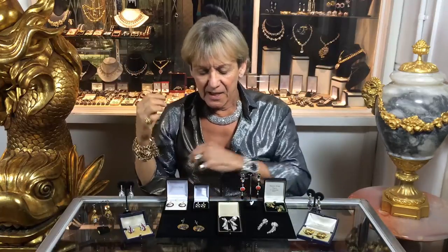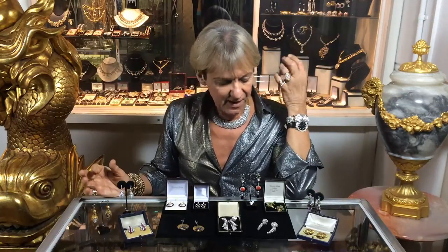Today I've chosen a selection of earrings. And when we talk about earrings, we go back to the Egyptian period and even beyond. You can never have enough earrings. And I don't know, they have this amazing attraction when they swing around in your ears, when they've got plenty of movement. I find them very sexy, very exciting.